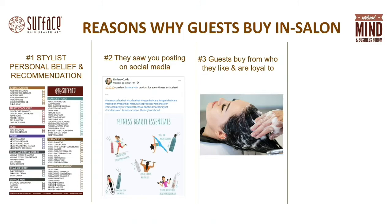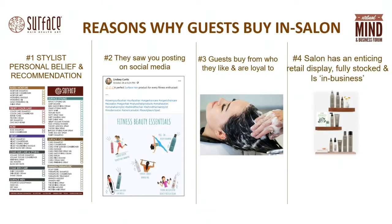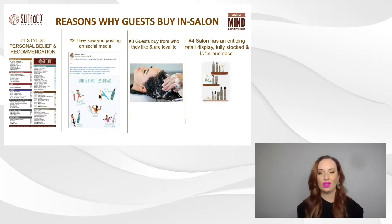Number three, guests buy from who they like and who they are loyal to, just what we spoke about there. And number four is a salon that has an enticing retail display that's fully stocked and is fully in business. You guys are ready to sell. You look like you're in business.